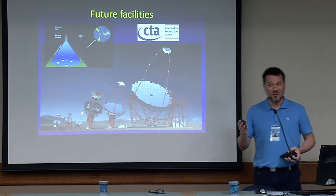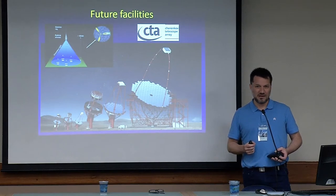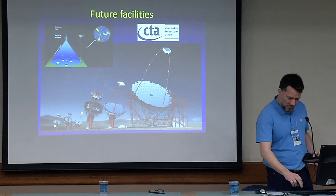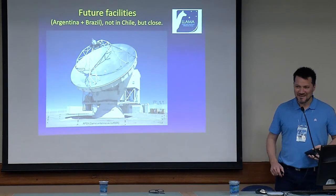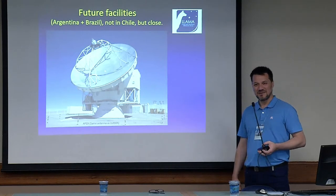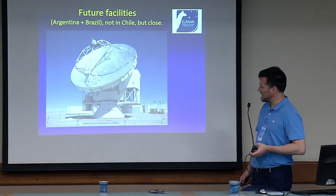Okay, CTA was also presented yesterday in this workshop, and it will come also to Chile in the next years, close to the VLT. This is a gamma ray telescope. Well, you already got the information about this one. And this one is not going to be in Chile, but it will be pretty close to Chile, and not only geographically, but also in collaboration with Chile. So it is here too.